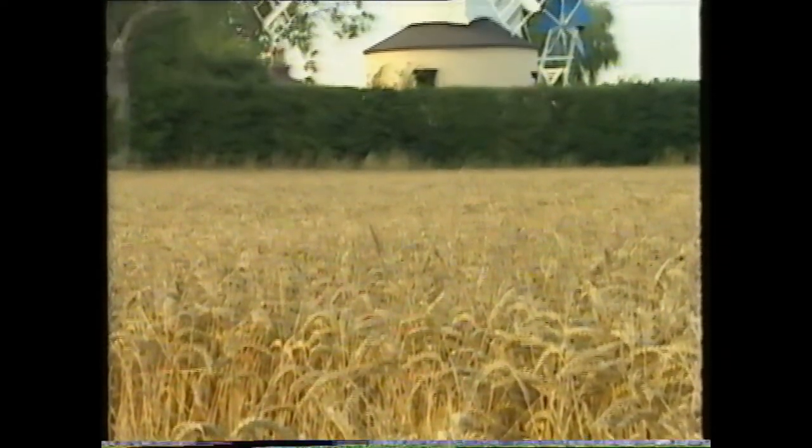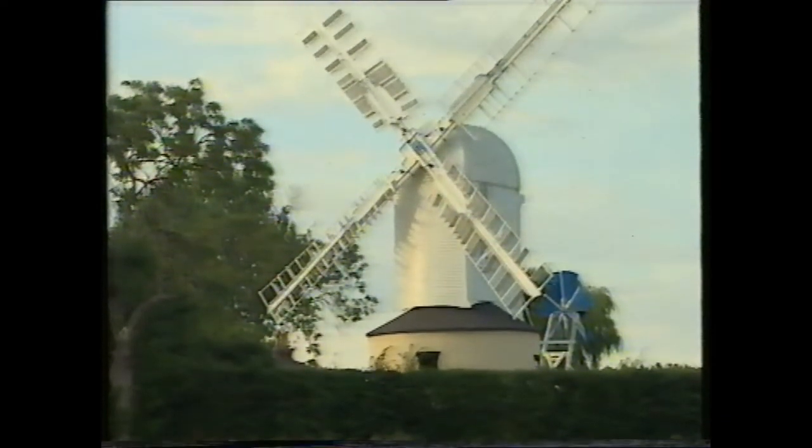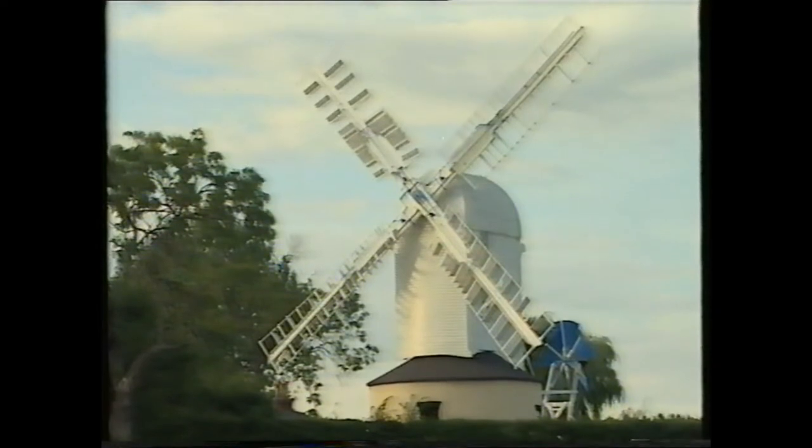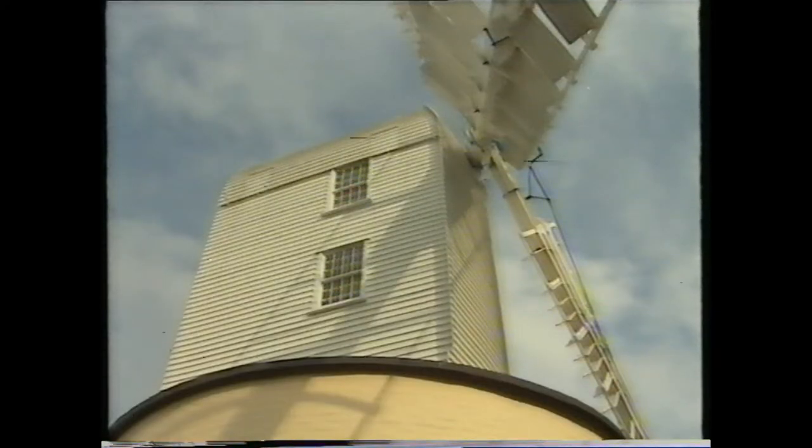Post mills grew larger and larger. Some of the tallest are in Suffolk. This is Saxted Green Mill. The roundhouse has three floors, and the body, or buck, as it is known locally, is taller than those in earlier mills.